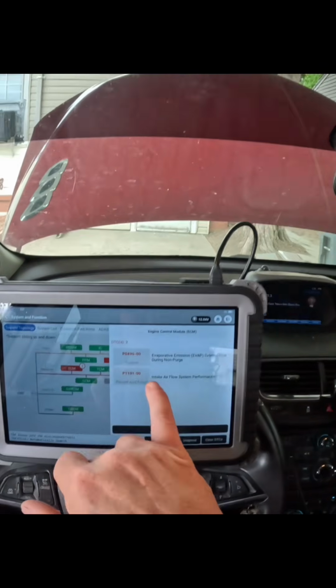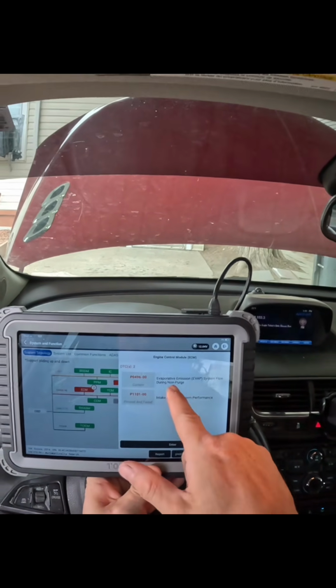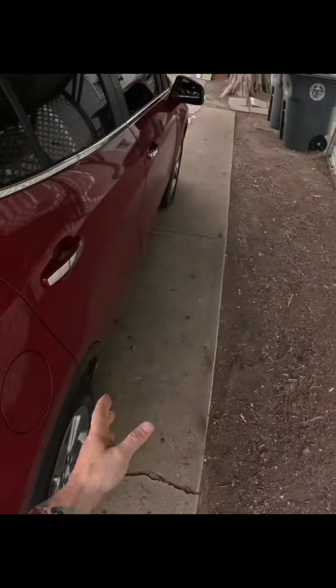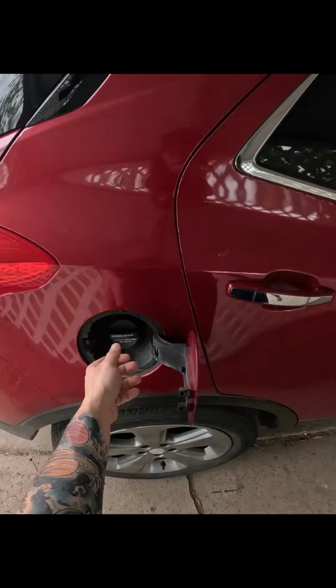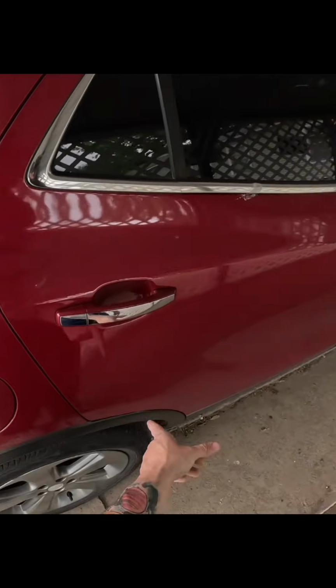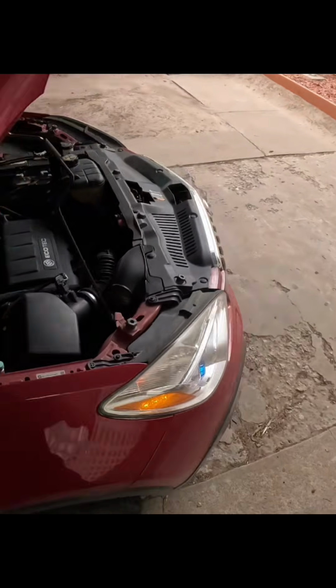Okay guys, so here's the deal. I've seen this code way too many times to not know exactly what it is. So this is correlating to that purge valve that's up there. However, having an evap code like that could very well mean a lot of different things. You could have a faulty gas cap, which this one's nice and tight. You could have a canister under there that's bad, or even a fuel line that's clogged up or even leaking.